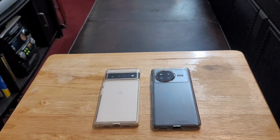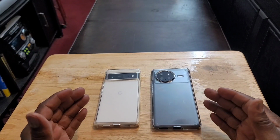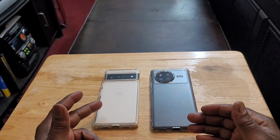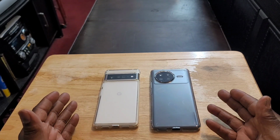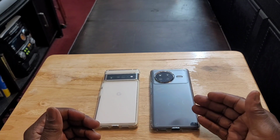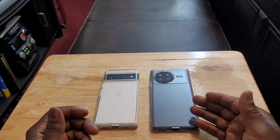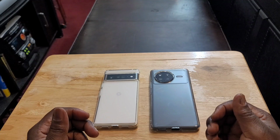Now, for me, let me just be honest. Both of these devices come with great cameras. Pixels are known for their cameras, great image processing and all that. But for my eyes, and in my opinion, I like the photo images and the video images of the Vivo X Note better than that of the Pixel. And I definitely like the fact that I can zoom in a lot more with the Vivo than I can with the Pixel 6 Pro.